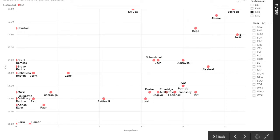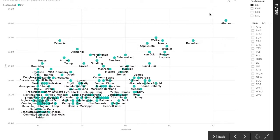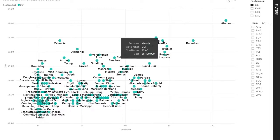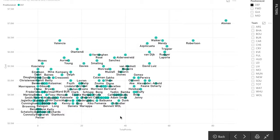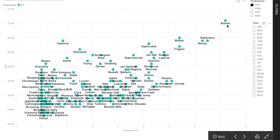So that's why his average is higher, because he has played fewer games. The same thing happens when you look at defenders. So these are the total points, and these are the defenders: Alonso, Robertson, usual suspects. Just check out Mendy here. He's got a total of 57 points. And when we look at average points, let's click on defenders. All of a sudden, Mendy starts to stick his neck out. He's now the third best performing player in terms of the average points he gets per game.